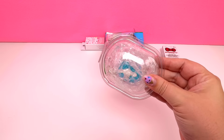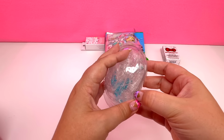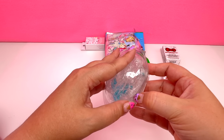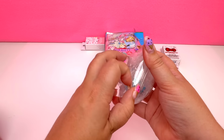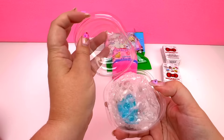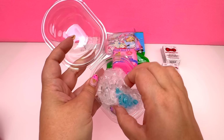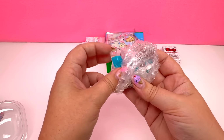All right, it is a mystery. I love a good mystery. All right, let's go ahead. Let me get my nails in here now. These nails are beautiful, but it can be really hard to open something. Okay, that came out really easily. So it looks like we got some blue water. All right, let's go ahead and take off the bubble wrap.